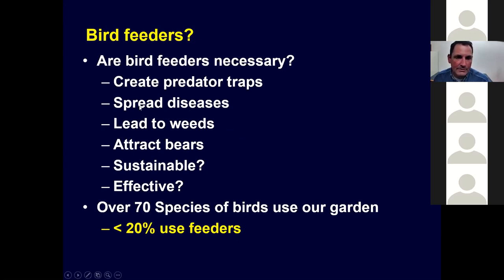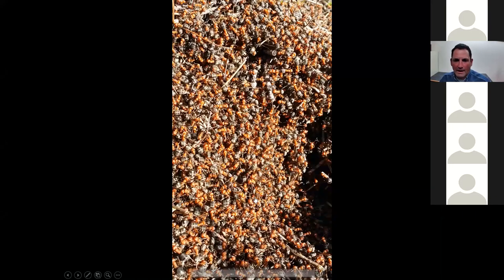We're seeing this a lot recently with disease spreading, and this is a constant issue. It can also lead to weeds, because a lot of the seeds in those generic feeds can go unchecked. But really, is it effective? I don't think it's that effective. We have over 70 species of birds that have used our garden, but fewer than 20% of those actually come to feeders, because for most times of the year, birds eat insects. They eat berries or seeds when they're seasonally available, but it's the insects that really attract them.